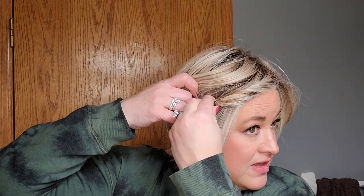So then at some point you can take a rubber band and put it around. Then you can take a bobby pin and kind of pin it underneath the hair. I'm just gonna do this with a claw clip, and then cover it up. And then you've got this really cute little twist. That was just a quick one. I would play with it a little bit more, make it a little more pronounced.